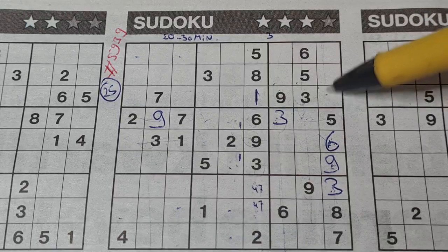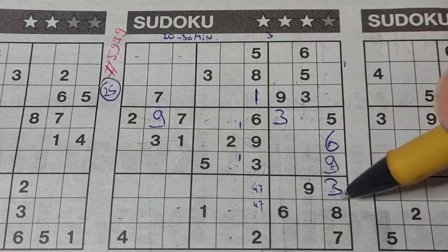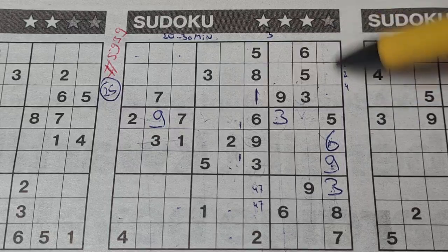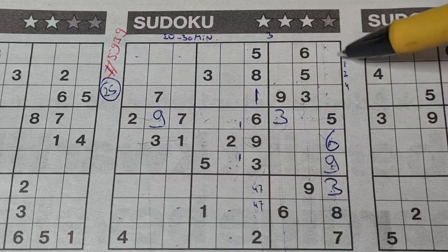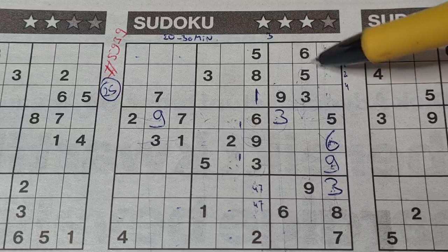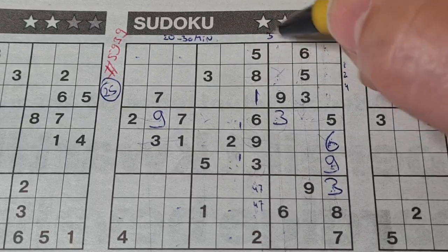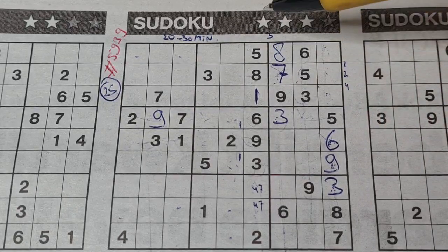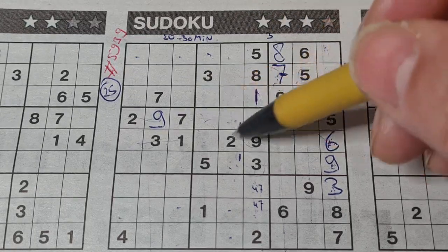So we have here 3 missing numbers in the last column. Those missing numbers are the 1, the 2, and the 4. So what are the other 2 missing numbers in this big square? 7 is missing, and 8 is missing. 7 and 8. We have 8 in this row, no 8 there. 8 should be here, and 7 goes there.